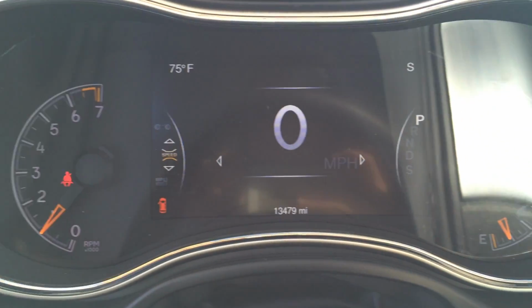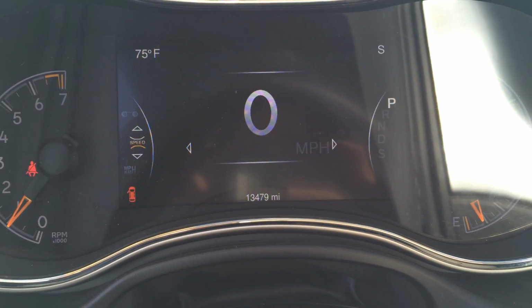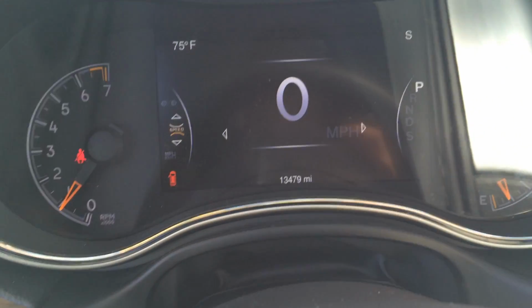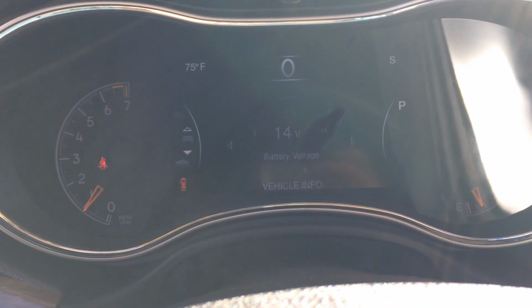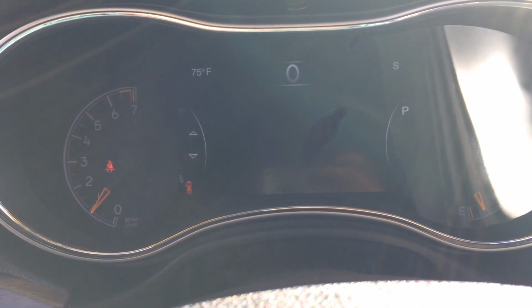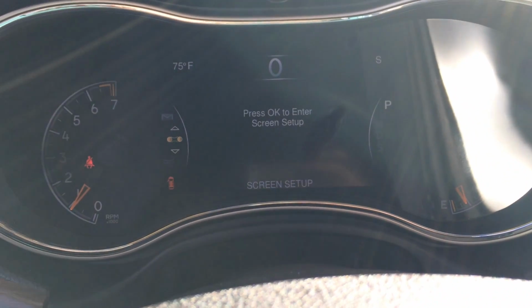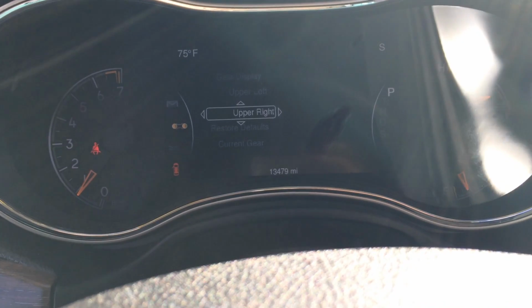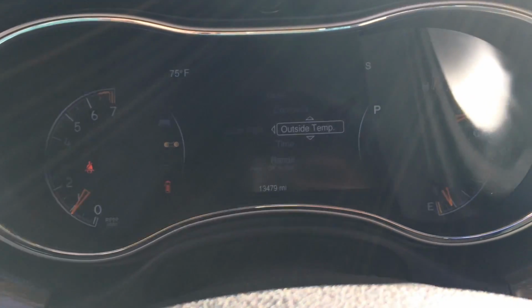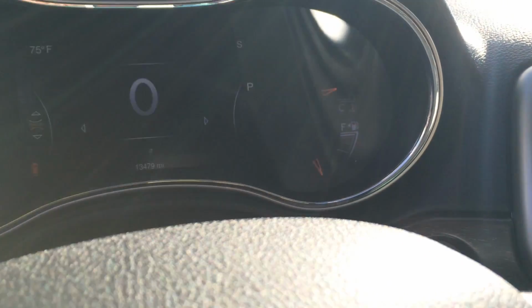As I mentioned, one of the features that came along with the 2014 model year facelift is this TFT display in the middle. This one with the Limited is actually a smaller screen than you get with the Overland or Summit, but it's still very intuitive. Using these steering wheel controls, you can control it. So you can go between a speedometer, kilometers, battery voltage, 4-wheel drive settings, gas, trip meter, your radio station, stored messages. So you can change your screen setup and go through all kinds of different features. It can be a little confusing at times, but I think overall it's pretty intuitive. Then you have your rev counter and your fuel and temperature gauge off to the side, but I like it.